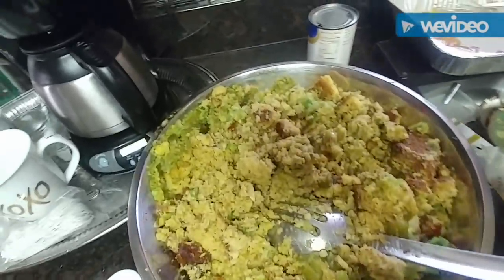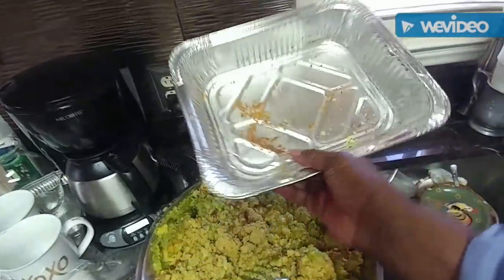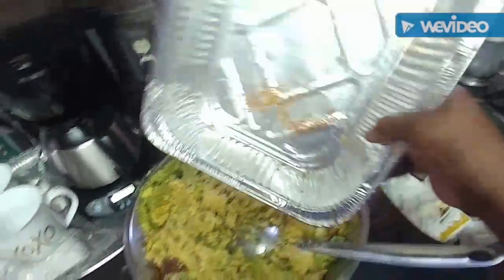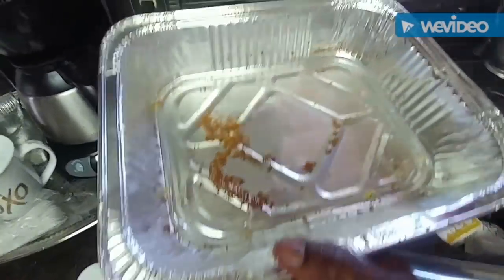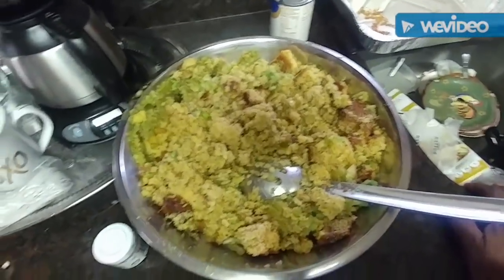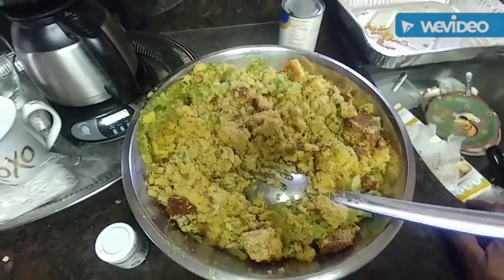Like I said, I made this big pan of cornbread out of one of these half size of the large baking pans. I'm not sure, but I think it's probably 15 by 10, and it's 3.5 inches deep. So that's how much cornbread I made. If you want to make cornbread stuffing for 25 people, that's about how much cornbread you're going to need.